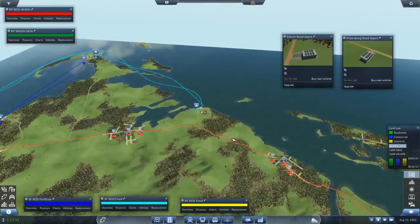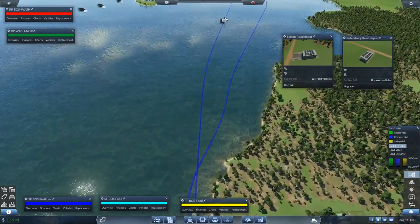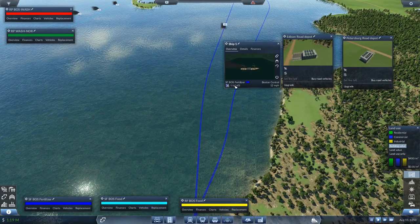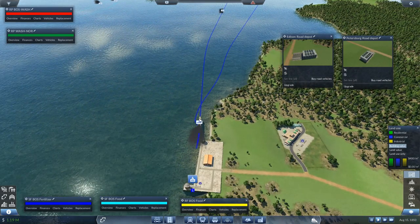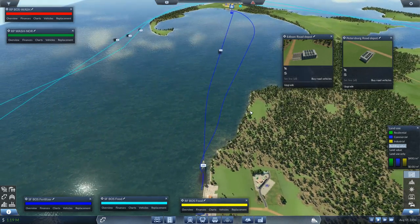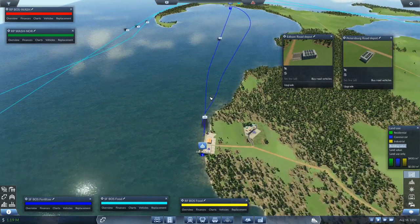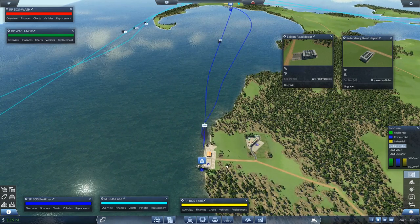How are our ships doing up here? Let's have a look. So, oh, now have you actually picked up any? Oh, he's got one fertilizer on board. How much have you got? He's got eight fertilizer on board. Oh my lord, they're rocking and rolling. I'm thinking we probably want to put maybe a third ship on this route.